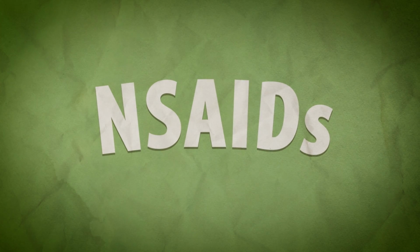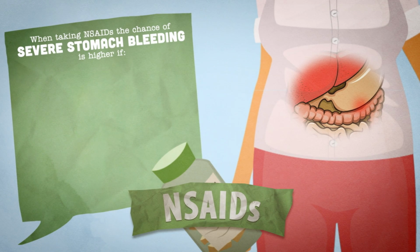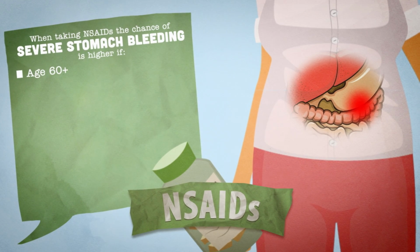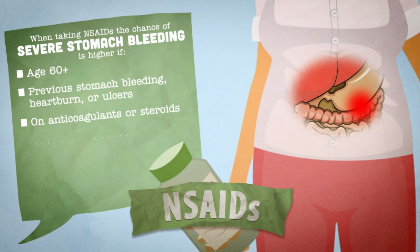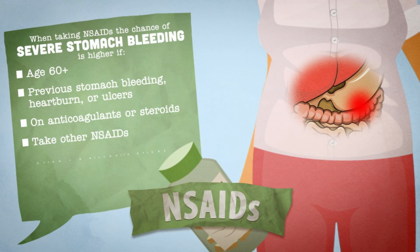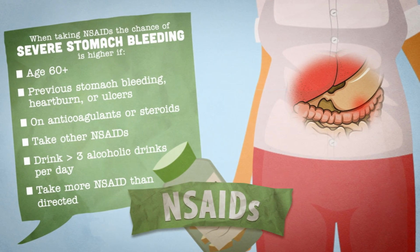People taking NSAIDs should read and follow the label closely and consider their individual risk factors. NSAIDs can cause severe stomach bleeding, which may occur without any noticeable symptoms. You are at higher risk if you are age 60 or older, have had a history of stomach ulcers or bleeding problems, take a blood-thinning drug or a steroid drug, take with other OTC or prescription medications containing NSAIDs, drink 3 or more alcoholic drinks a day while using the medication, take more than the recommended dose or for a longer time than directed.